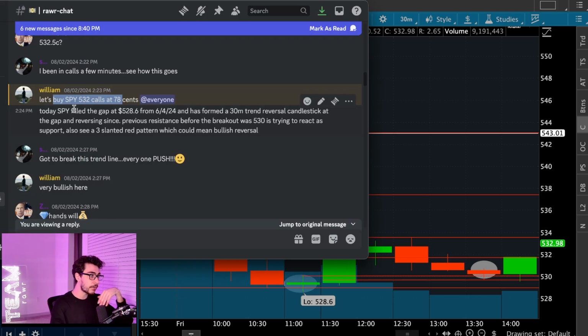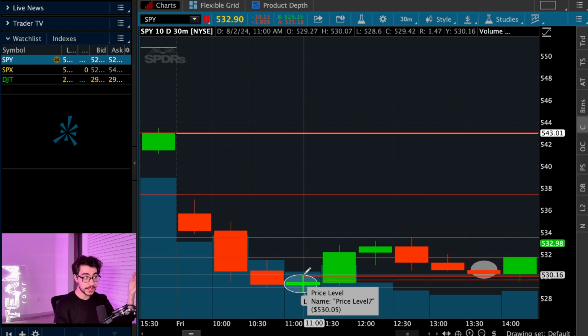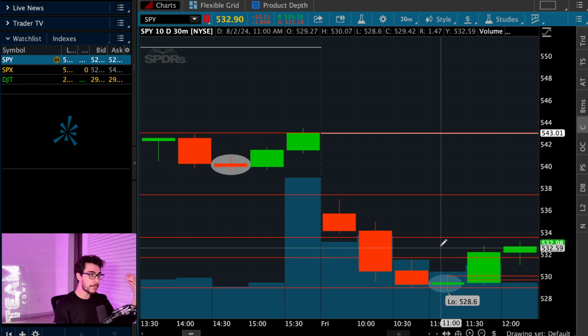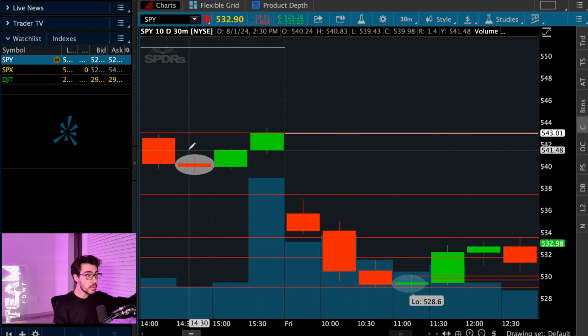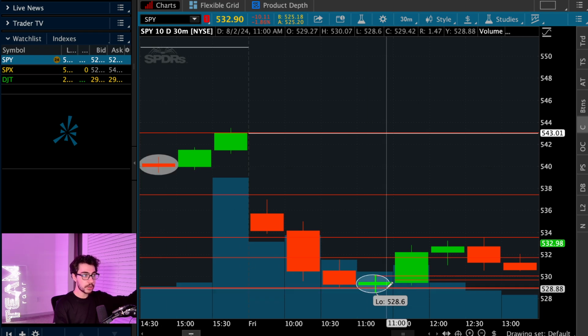I literally explained to everyone why I got in. SPY filled the gap from 528.39. It has formed a 30-minute trend reversal candlestick at the gap. It's been reversing since. Previous resistance before the breakout was 530. As you can see, the high of this was 530. After the breakout, SPY has been forming a higher floor for basically an hour straight. Look at this pattern. This is flawless. Trend reversal.